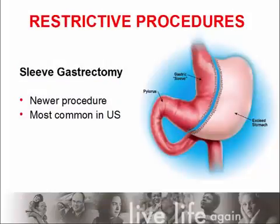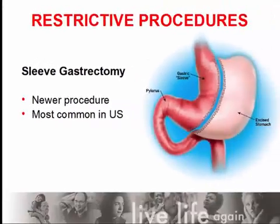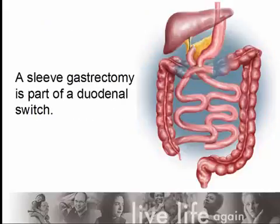So the second procedure in the field of restriction is the sleeve gastrectomy. This is overall a newer procedure. It's been done for about 8 to 10 years as a standalone operation, and it's currently the most common surgical weight loss procedure performed in the United States.